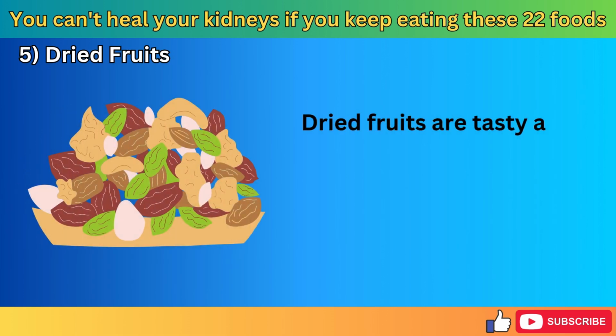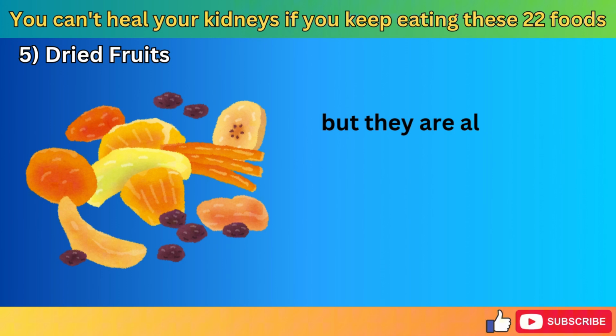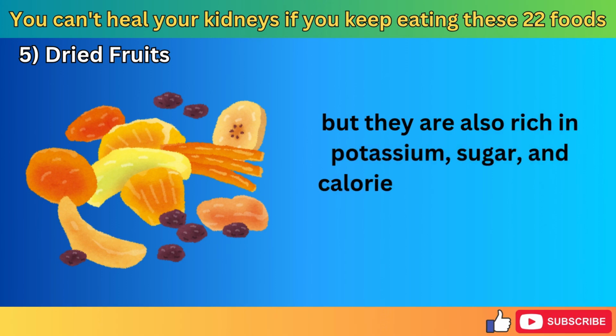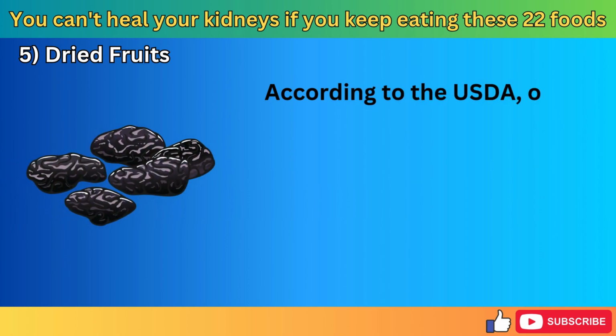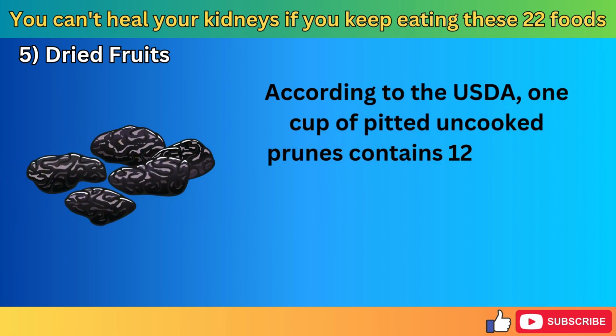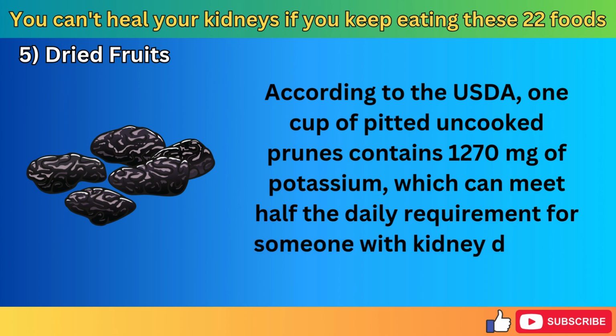Number 5. Dried fruits. Dried fruits are tasty and seemingly nutrient-dense since they lose their water content. But they are also rich in potassium, sugar, and calories, which might be harmful to your kidneys. According to the USDA, 1 cup of pitted uncooked prunes contains 1,270 milligrams of potassium, which can meet half the daily requirement for someone with kidney disease.